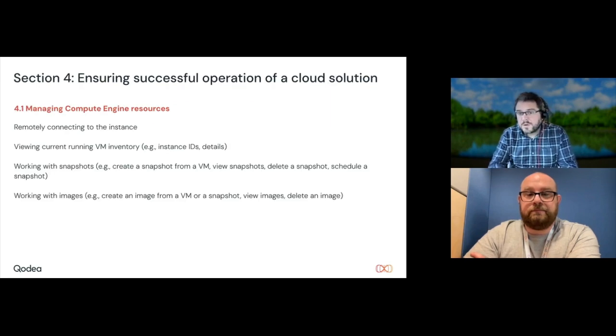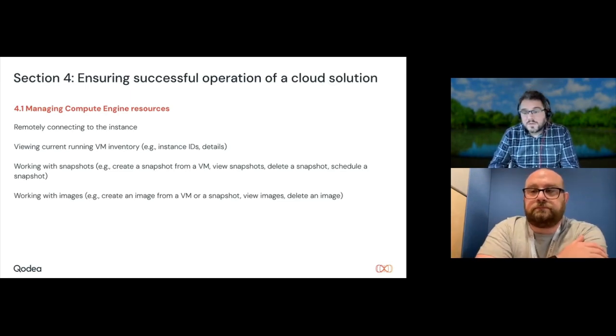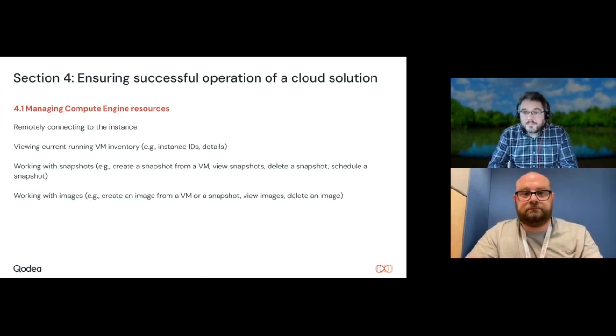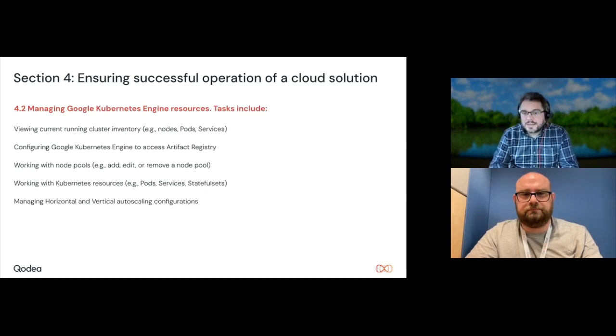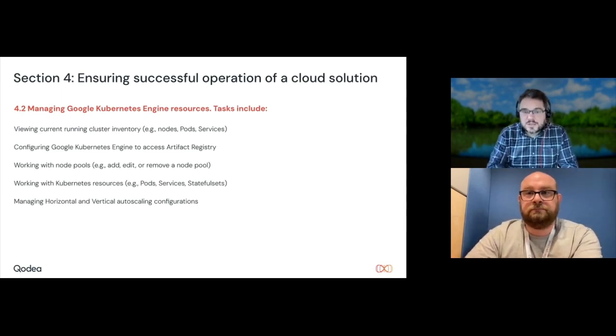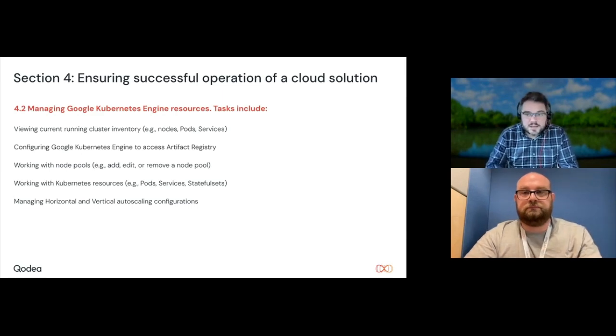Moving on to section 4, we're now into operations. This is 20% of the exam. So things like, once we've deployed things, how do we stop or start things, change their configuration, delete them? How do we connect to them? How do we do backups? How do we create images from snapshots? How do we just generally manage these assets, basically? And so again, there's repetition in terms of what different topics we're covering within each of these sections, just under a slightly different context. But now, as I said, we're in this operations context.